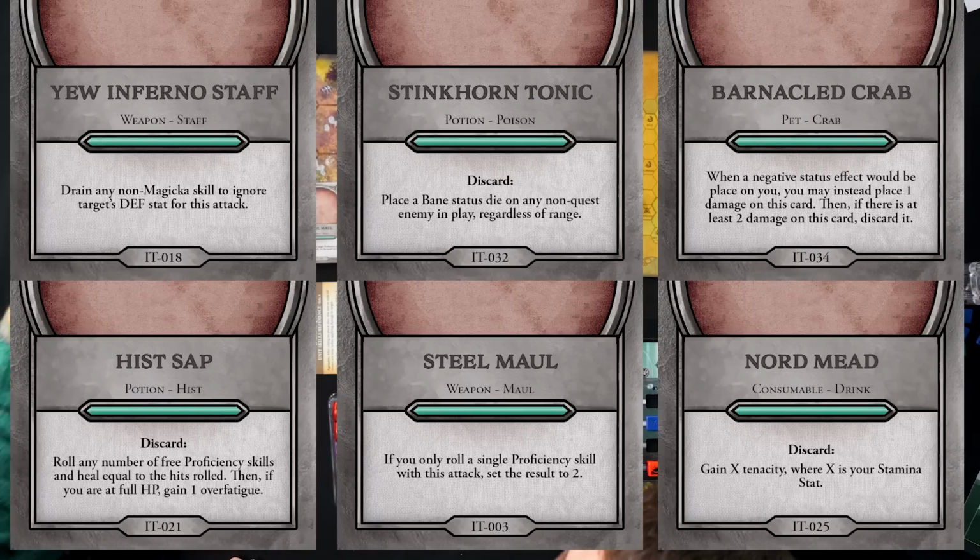Okay, Stinkhorn Tonic. Place a Bane status die on any non-quest enemy in play, regardless of range. So what's a Bane? It will deal 1 true damage to them at the start of their turn. For how long? For the entire battle. So the way status dice work for players is it remains in your cooldown track until it just naturally cycles out. For enemies, it's permanent. Now, there are 2 status dice that in their effect say remove at the end of turn or remove at the start of turn. So things like untargetable or stun won't be permanent, but all of the other ones are permanent. So the Bane status effect die will be on there.